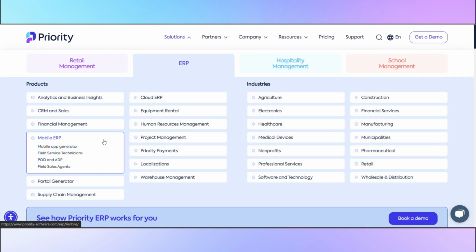Today, let's take a closer look at the website of Priority Software, a company that has been providing cloud-based business management solutions since 1981. Priority Software offers a range of products, including ERP systems, retail management solutions, hospitality management, and school management systems.